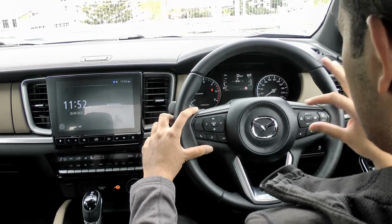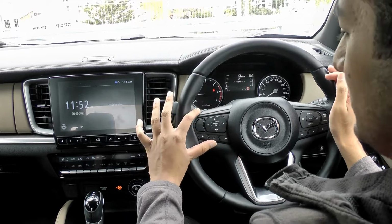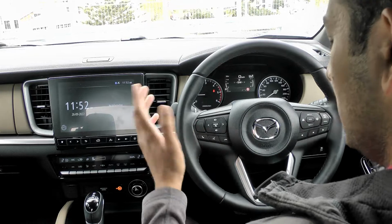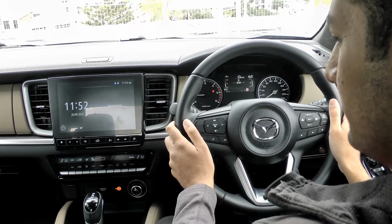So on the right you've got your cruise control, and then also the buttons to change the screen in front. Then on your left you've got your media controls, volume, and then your phone as well. So it's very, very handy and very convenient there too.